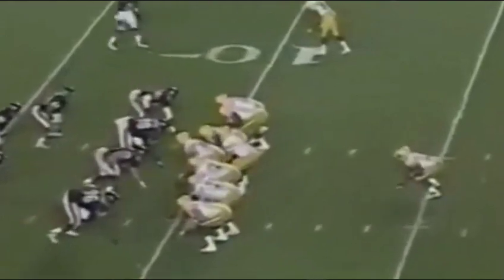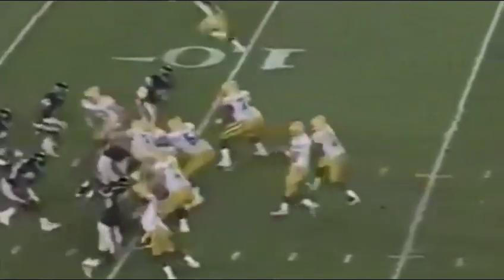Here's Dorsey Levens. Dorsey Levens takes it to the 13-yard line. The inside handoff. Aaron Taylor helped guide his way with a nice block. Last year's #1 pick. And Dorsey Levens rambles for a big first down. Didn't look like that in real life. Huge play. Double tight end set.